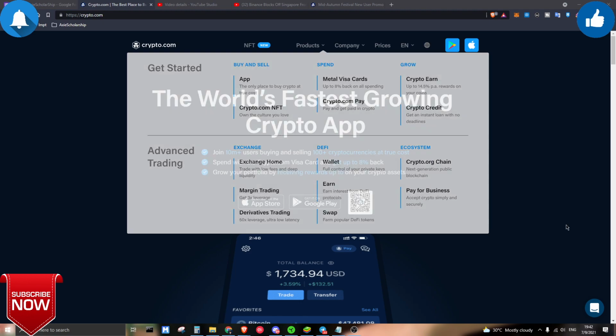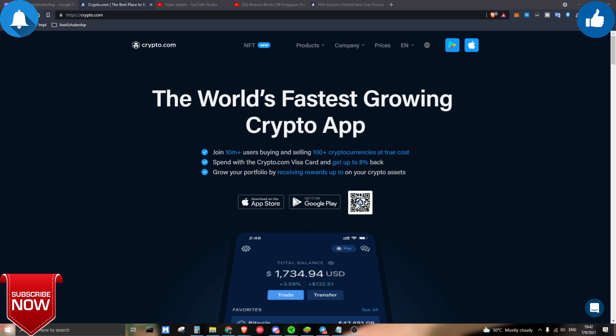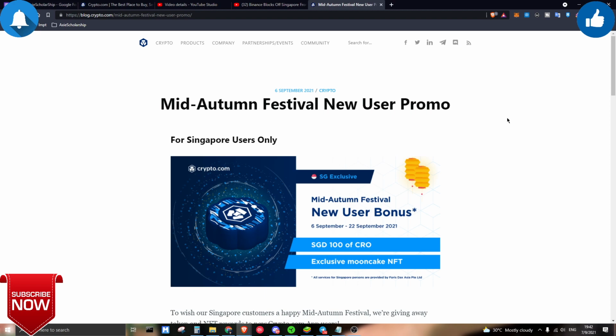So this is just one of the cons, I would say. And of course right now we are going to talk about the crypto.com free NFT, and the promotion that they are having right now. Over here is the Mid-Autumn Festival new user promotion that crypto.com is offering only for Singapore users. So I would say right now is the chance for you guys to legit sign up for crypto.com.